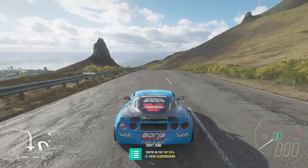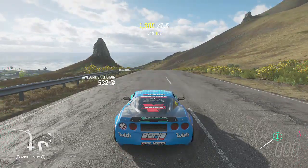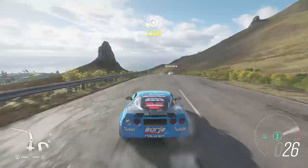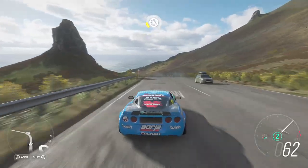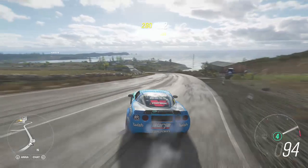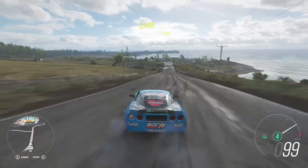But the Corvette has a tendency of not beating anybody stock. But when it's upgraded, it's pretty good. All right, 195,000 points. 3,000 points behind the Ferrari.